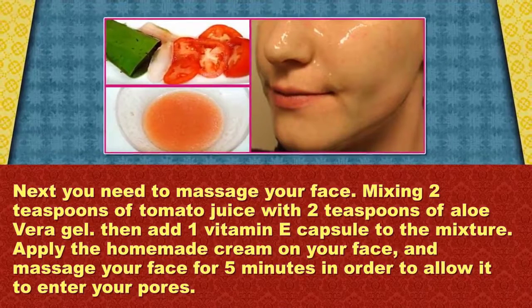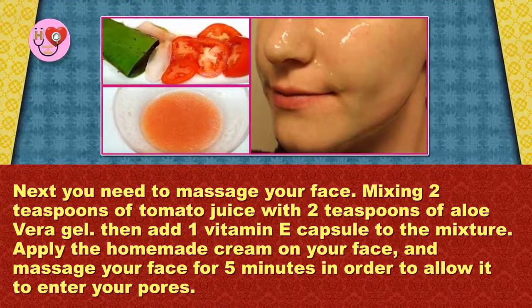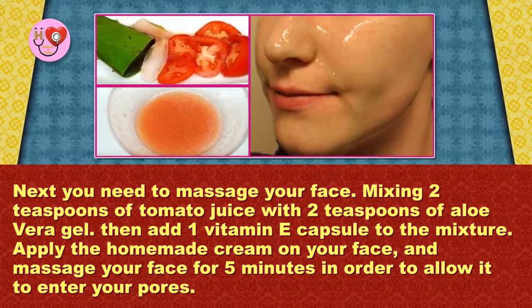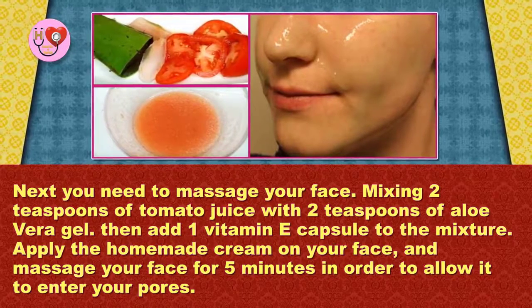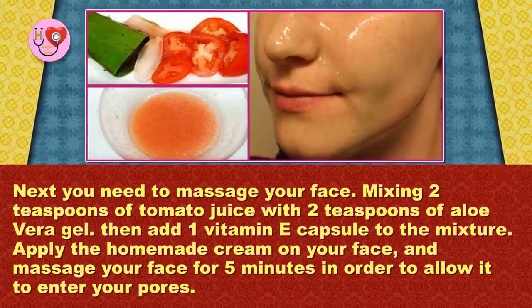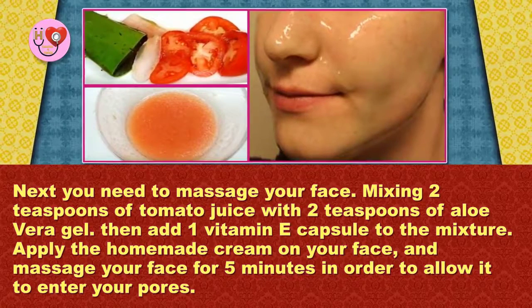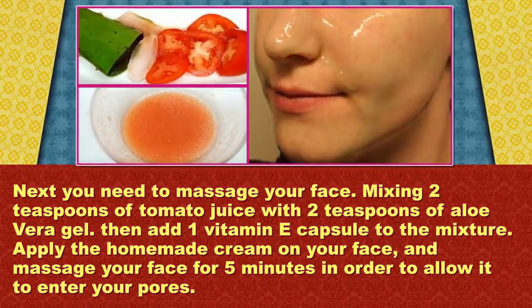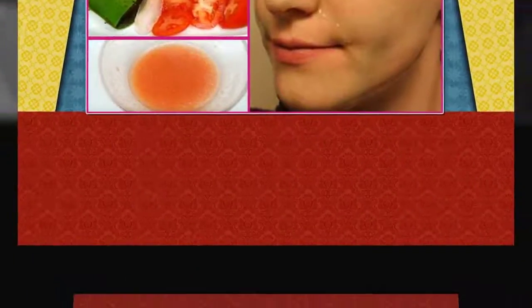Next you need to massage your face. Mix 2 teaspoons of tomato juice with 2 teaspoons of aloe vera gel. Then add 1 vitamin E capsule to the mixture. Apply the homemade cream on your face, and massage your face for 5 minutes in order to allow it to enter your pores.